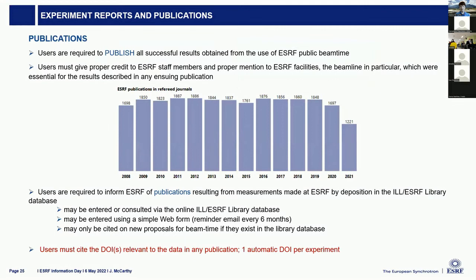Publications: you can see here our publication record for the last 15 years approximately. You are required to publish all successful results. You have to upload them to our library database so that we know about them and can report on them, and so that you can cite them in future proposals. We also now have automatic DOIs for experiment data sessions that you have to cite in your publication. Not necessarily the session DOI, you can also manually mint your own. So if you want to mint a DOI with a subset of data sets, for example, you can do that and cite that in your publication.